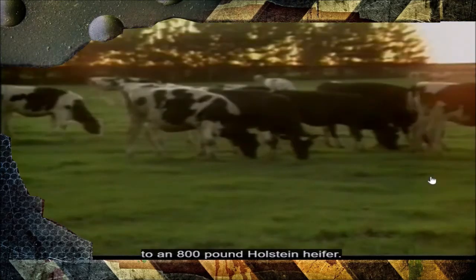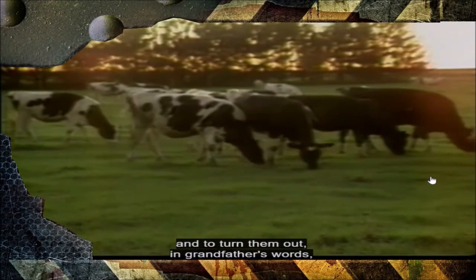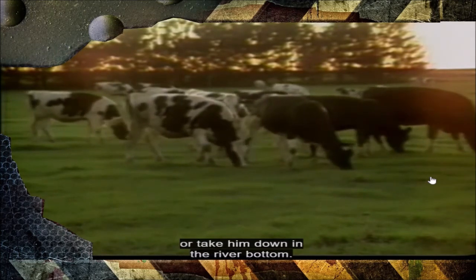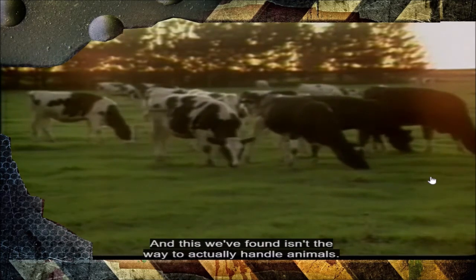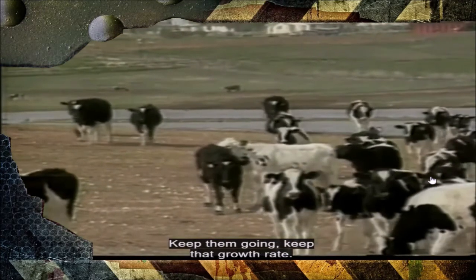So from about 4 months to 15 months, when we should definitely be thinking about or doing that first insemination, we want to have at least a 750 to an 800 pound Holstein heifer. I think a lot of us then, after we had them inseminated, would neglect them and turn them out in grandfather's woods or take them down in the river bottom. And this we've found isn't a way to actually handle animals. Keep them growing, keep that growth rate.